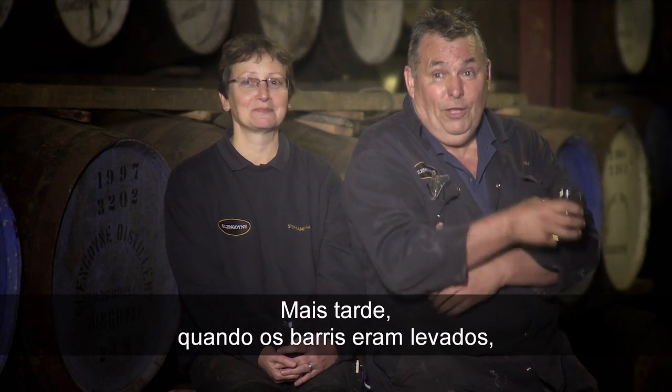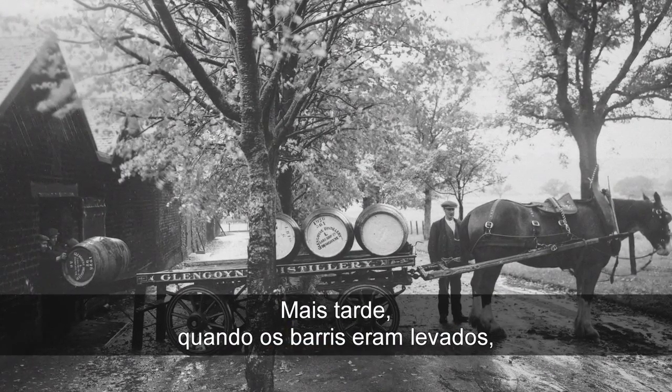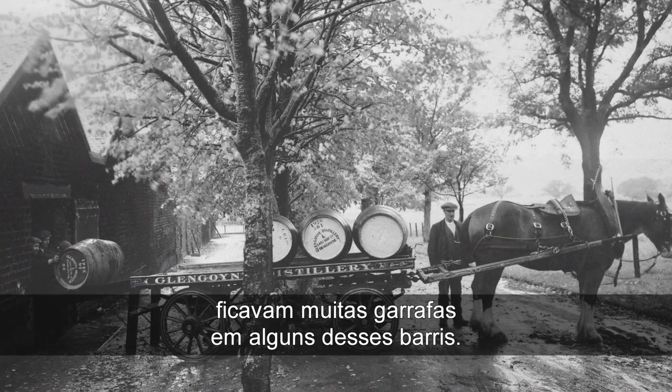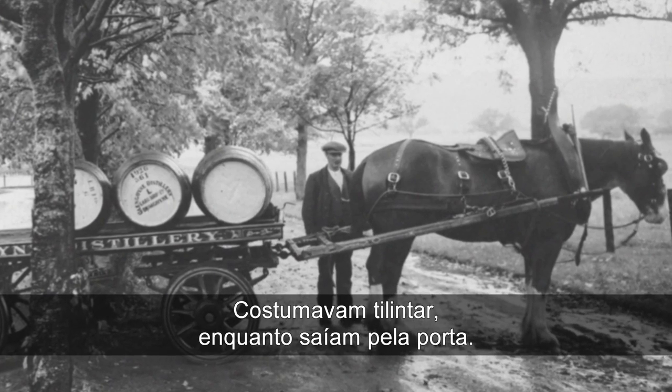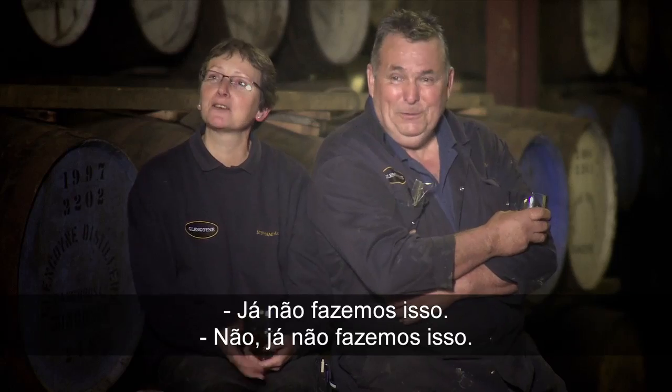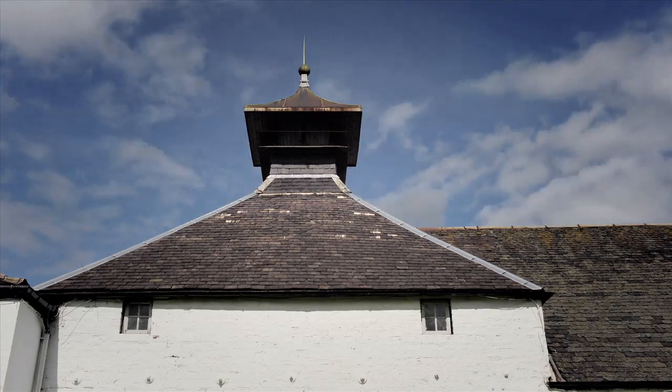But later on, when the casks were going out, there were a lot of clinkers. A hell of a lot of bottles left in some of the casks, just clinking out that door. We don't do that now? No, we don't do that now.